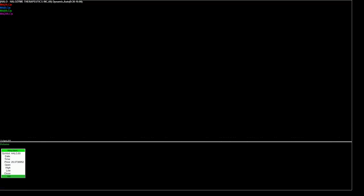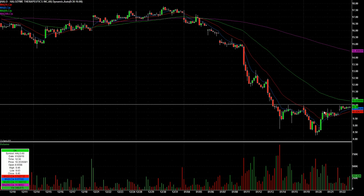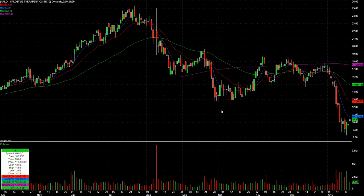So if we switch to 60s, you can kind of see it better. You've got basically a cup and handle on 60s. If you get over this resistance, it might pop nicely to the upside. So I want to watch that one. It's HALO. It's interesting over 1050.